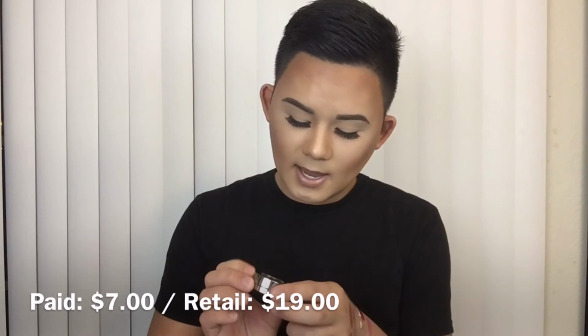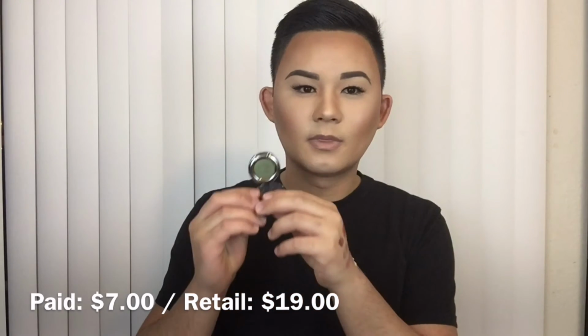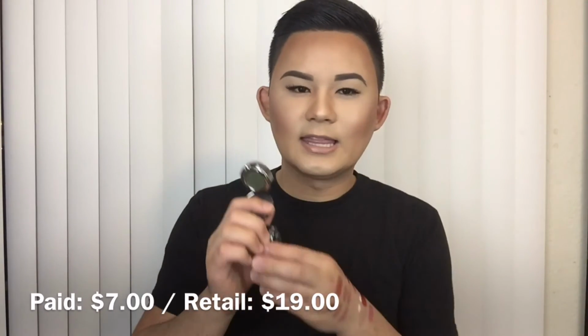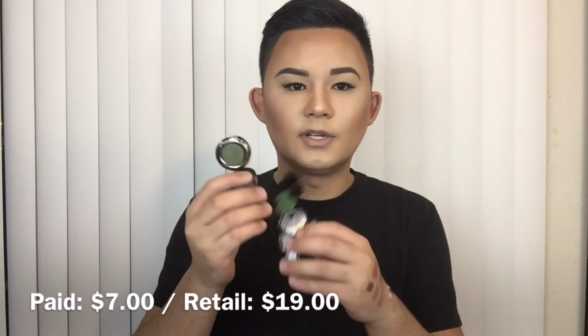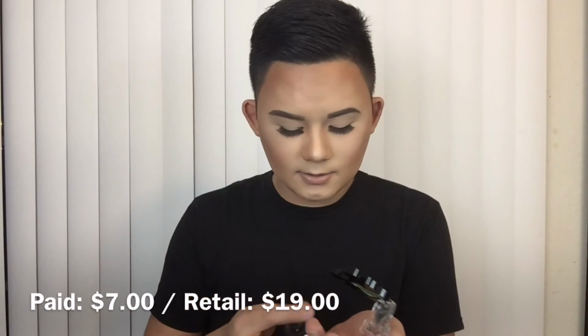So I picked up a Urban Decay single eyeshadow in Bender. Just a really dark emerald green. I have some gold reflex in there. I think the one from Tokidoki is lighter. So here's Tokidoki and then here's the Urban Decay. These are my first shadows from both of these brands.